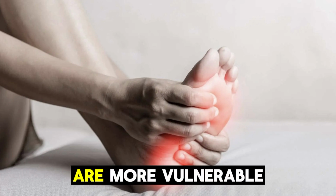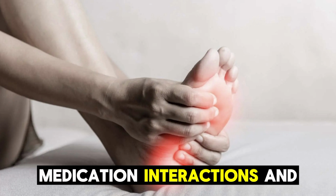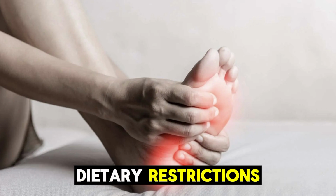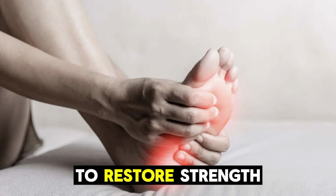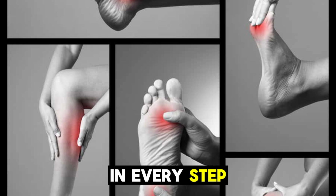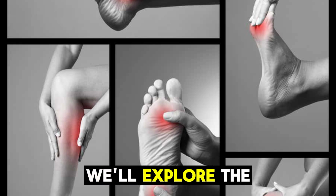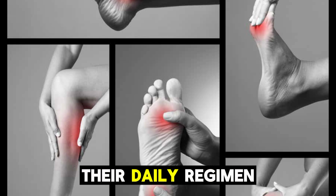Seniors in particular are more vulnerable to deficiencies due to reduced absorption, medication interactions, and dietary restrictions. But with the right vitamin support, it's absolutely possible to restore strength, reduce pain, and regain confidence in every step. In this detailed guide, we'll explore the top 7 essential vitamins that seniors should consider adding to their daily regimen.